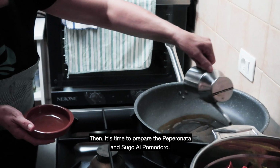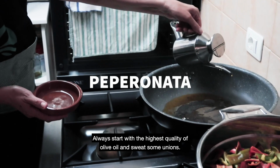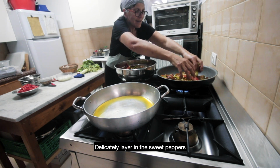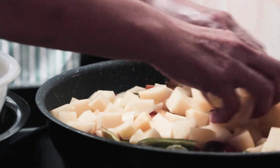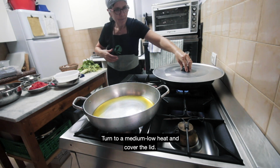Then it's time to prepare the peperonata and sugo al pomodoro. Always start with the highest quality of olive oil and sweat some onions. Delicately layer in the sweet peppers and top off with the cubed potatoes. Turn to a medium-low heat and cover the lid.